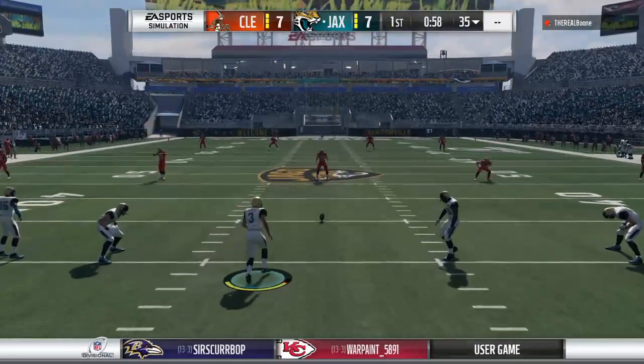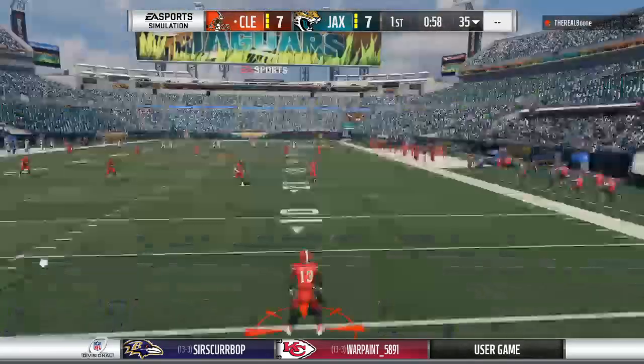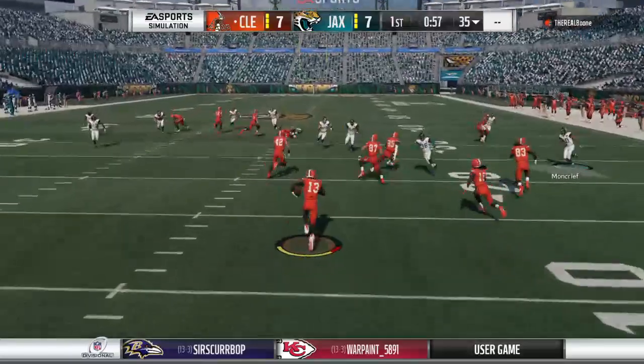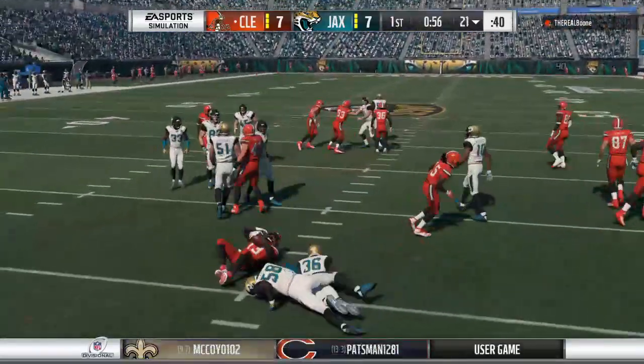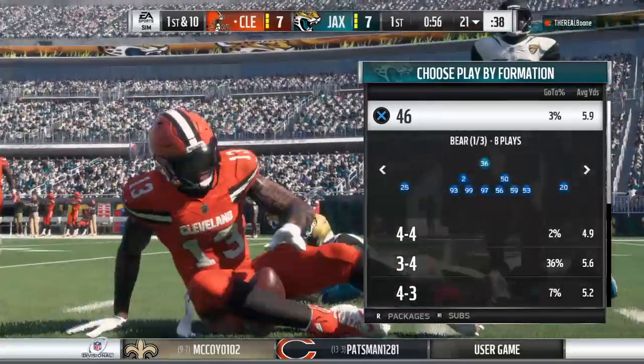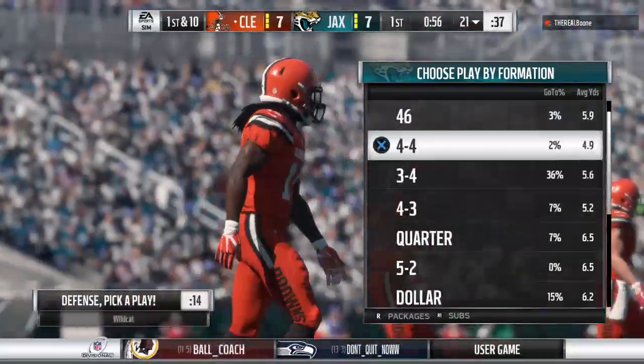So a tie ball game here as the kick's away. This fielded at the 2. And he'll be taken down just past the 20 at about the 21-yard line. And now Cleveland geared up to take the field.